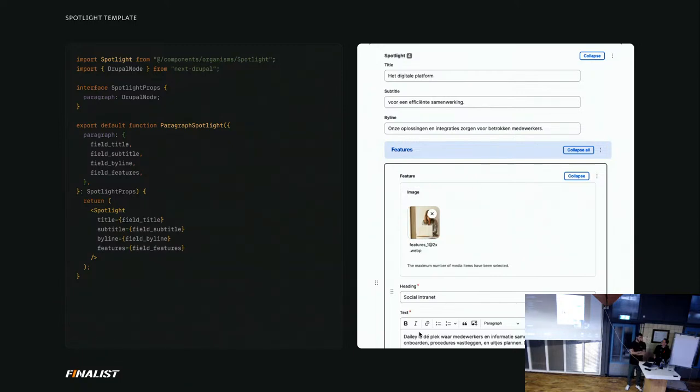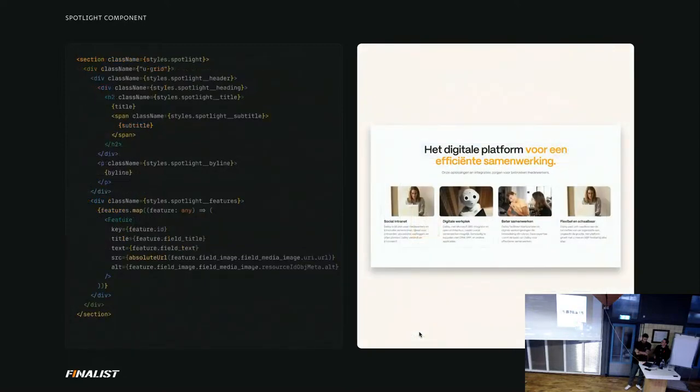Here, this is the template file that I named after the paragraph type, that is rendered by the number component. And here I map the data to the right component that we made in Next.js. And this is the Next.js component we created, and on the right you see the front end of it. I give it the title, then the subtitle, the orange title in it, then the byline, the small text under it, and then I map all the futures and give the right variable names.